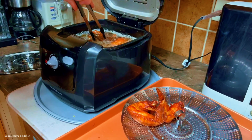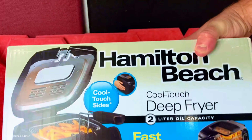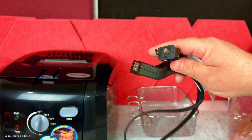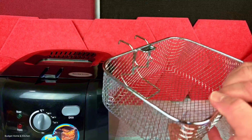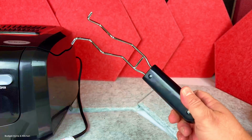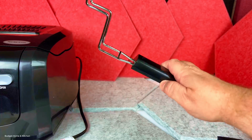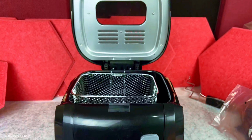Number 2, the Hamilton Beach Cool Touch Electric Deep Fryer with basket and lid. Hamilton Beach appears again, and this time with one of the most thoughtfully designed fryers on the market. The Cool Touch exterior is the headline feature here, and it is genuinely important for kitchen safety. The outside of the fryer stays cool to the touch even while the oil inside reaches frying temperature, meaning no accidental burns from brushing against the appliance while cooking. This is particularly valuable in busy kitchens or homes with children.